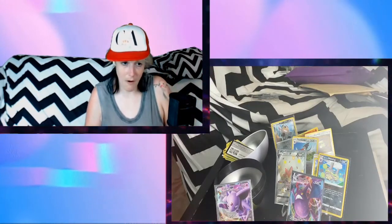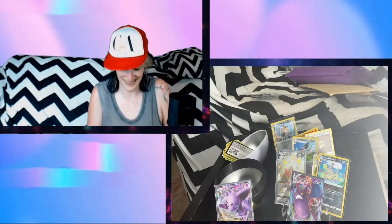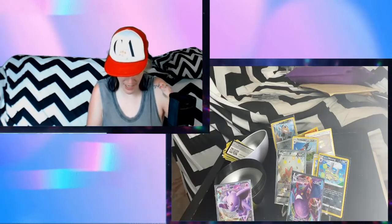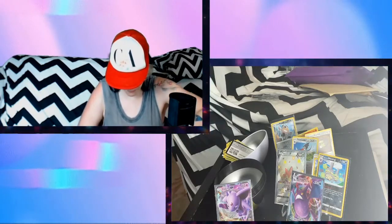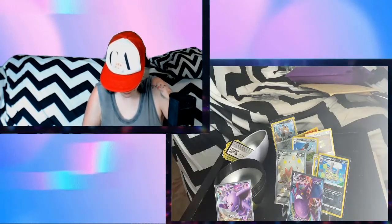So, guys, remember, always, always scan your stuff. Scan your stuff over on the TCG app just to keep track of what kind of cards you have, because it's important. I always lose track about what kind of cards I have. And I forget to list cards, and I just have stacks and stacks of cards, and nothing going on.